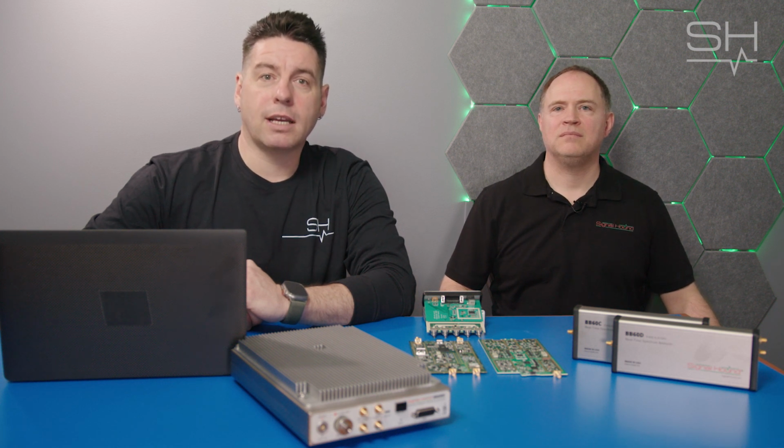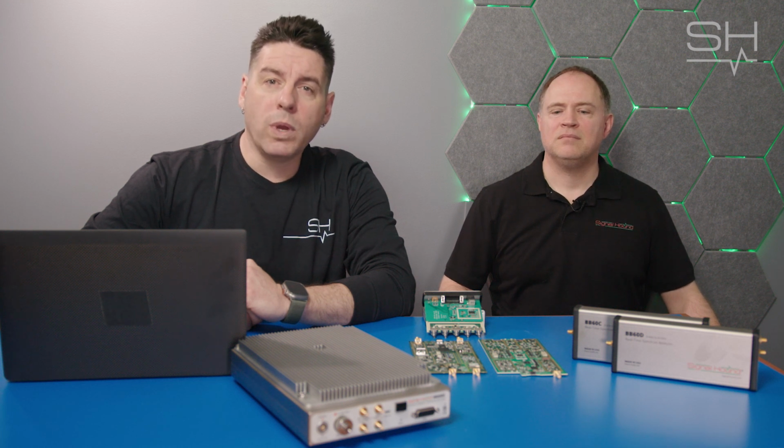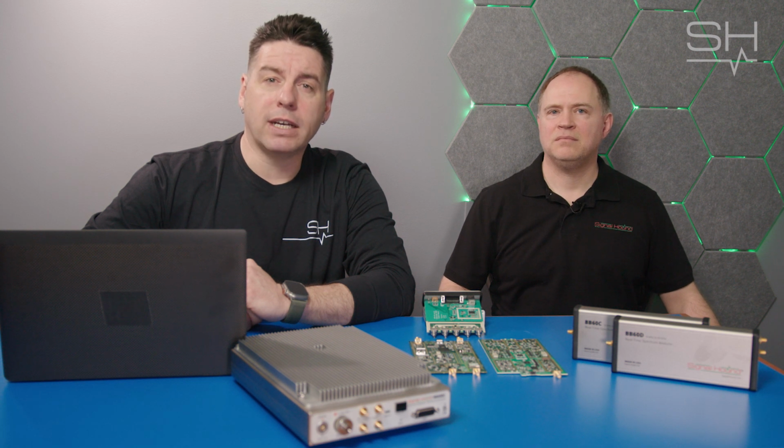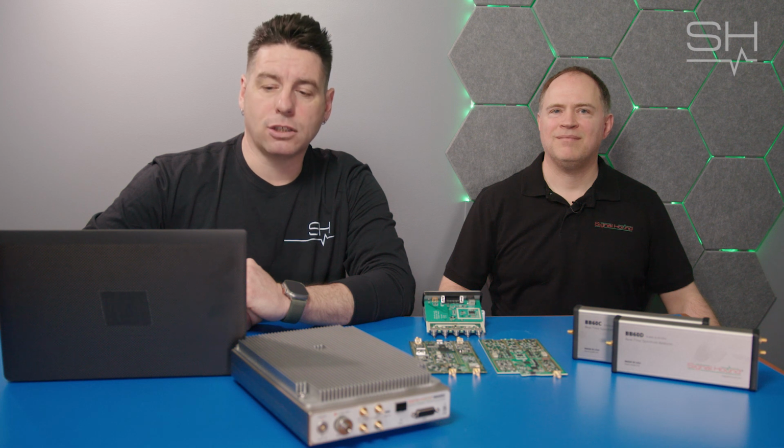Signal Hound spectrum analyzers and tracking generators were created for a variety of specific purposes. To provide high-quality RF spectrum analysis tools that offer unrivaled value to their users, we build our devices to include the important features and functionality you find in higher-end tools, but keep things lean by leaving out the non-essentials.